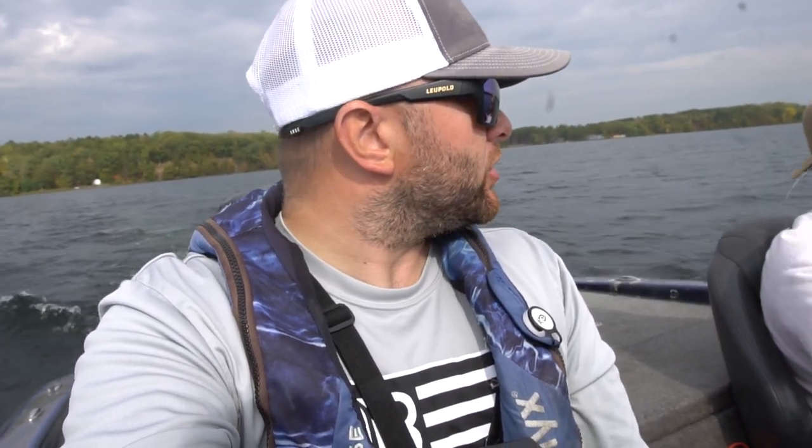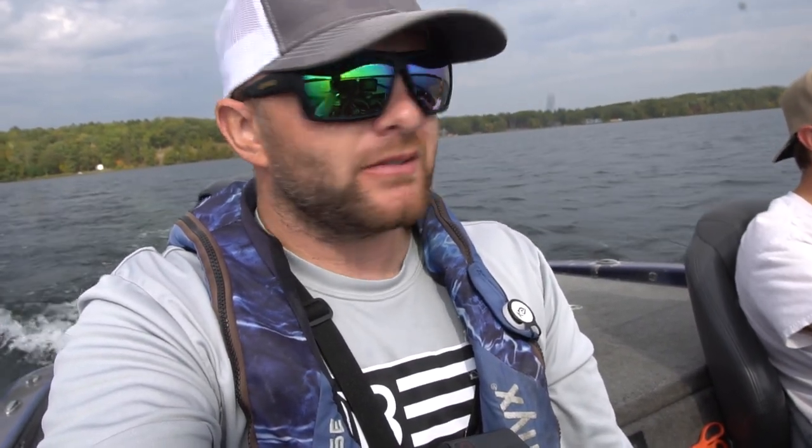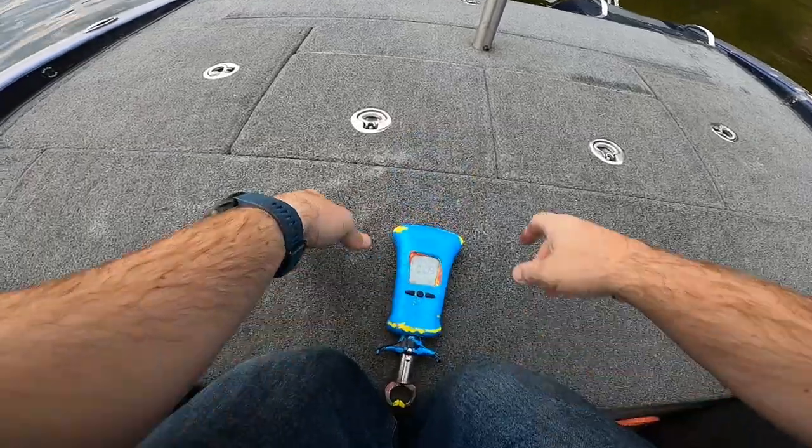Catching some fish. We're going to move to another area, just let these fish settle down. Stop back here. We have about an hour left. So an hour left to put two more megas in the boat. And if we can do that, we're going to end the day with a giant, giant bag. So we're going to try to make this thing happen. And I'll catch you guys here in just a second.